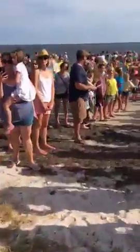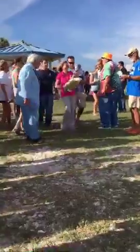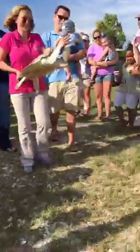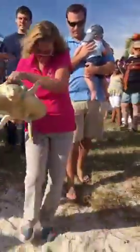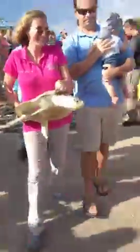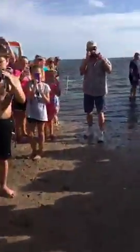All right, I'm gonna go around your side. Thank you. The next one wants to go. So Draco is headed out. He's from St. George Island, Florida. If you have never heard of St. George Island, Florida, Google it. It's one of the most beautiful beaches. It consistently makes the most beautiful beaches in the country. Draco is a very excited turtle to get back to his home.